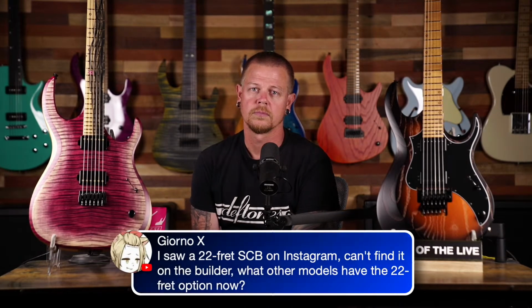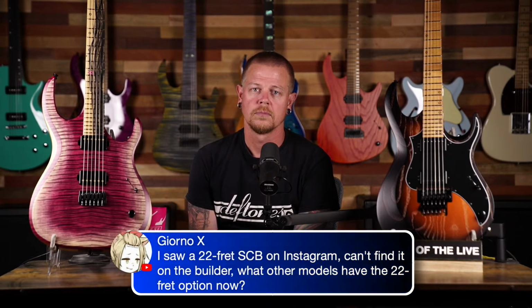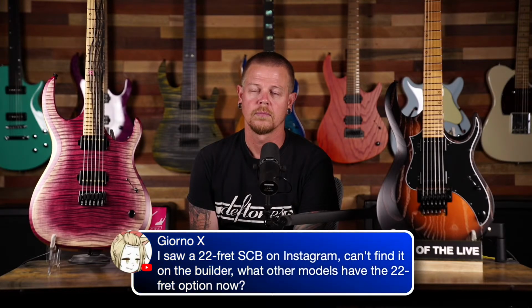I saw a 22 fret SCB on Instagram and don't see it on the builder. Is there any other models with a 22 fret option now? It's not something that we do as an option. We did it for a customer who has bought about 150 guitars with us, and we did it for him, and he did pay a programming fee. So if there's something you want, like an SCB 22 fret, if it's the same thing that we've already programmed for him, we could do it for you. The other models that are available in 22 fret are already on the builder. There shouldn't be anything that's available that's not on there.